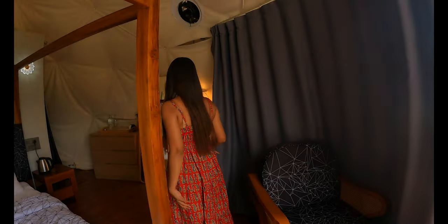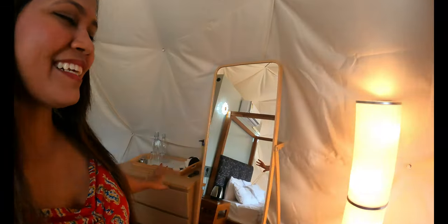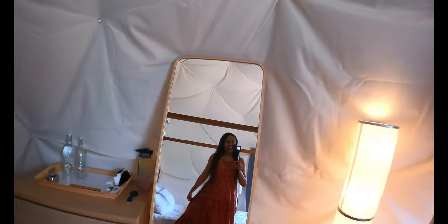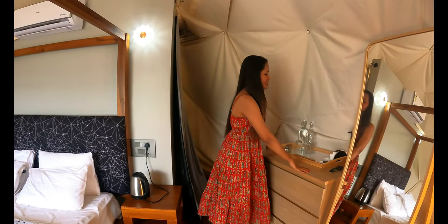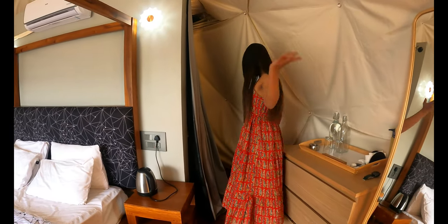We come inside, we have a cute mirror over here. This is a mirror, and you have a table here. One more table with the drinking water, tissues, everything is kept here. And here is the bathroom. So pretty nice bathroom over here. So that's it.